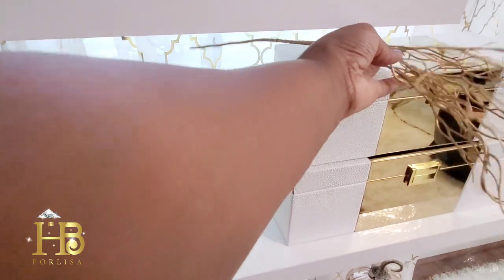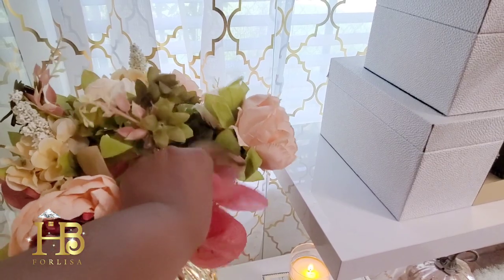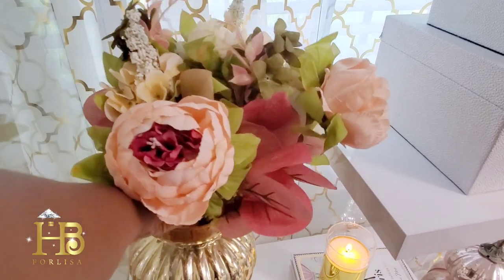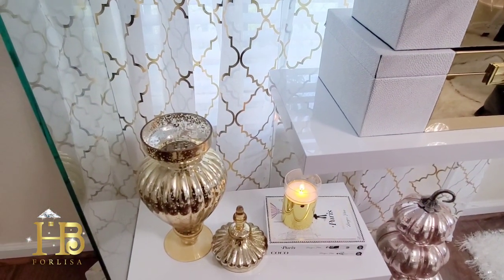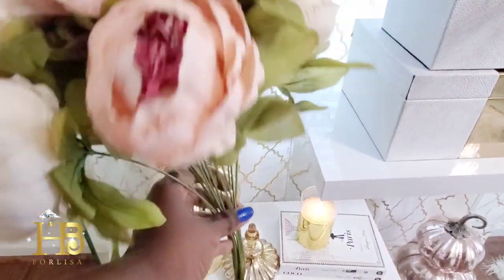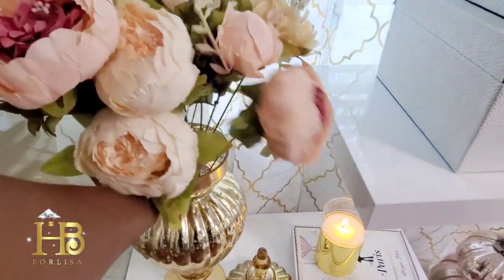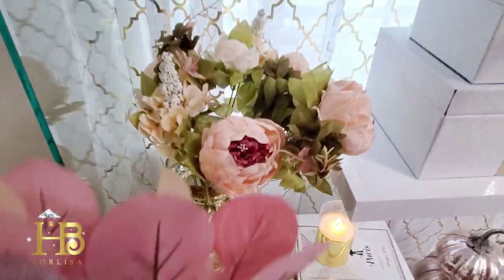Let me show you something else as well. So basically I have two, and I think I still have the tag on these. Let me show you. I'm taking stuff apart because I want to show you what I did. So basically, this is one bushel. It's pretty thick. I just stuck this in there just like so.